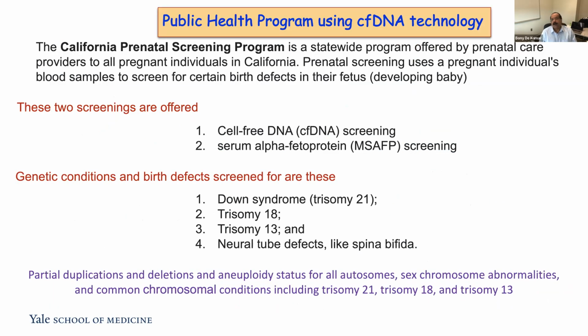Now, as I said, because of the success of cfDNA-based technology, especially in NIPT, California came up with a program called the California Prenatal Screening Program. This is a statewide program. Every single pregnant woman will undergo prenatal screening, and they will be given two kinds of screening. One is a cell-free DNA-based screening, and the other is regular MSAFP screening. With the cell-free DNA-based method they're using, they will report for 4 conditions: Down syndrome, trisomy 18, trisomy 13, and neural tube defect.